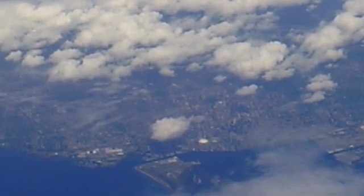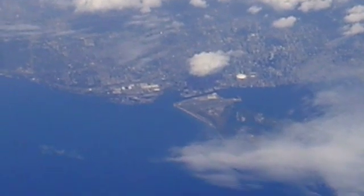Down there. There's Billy Bishop Airport right there.